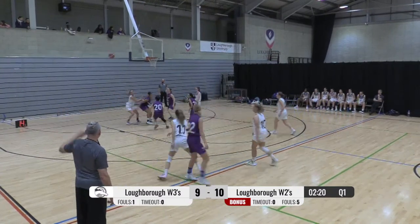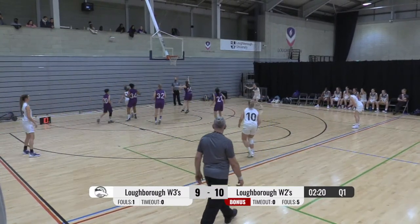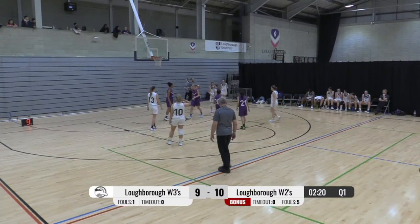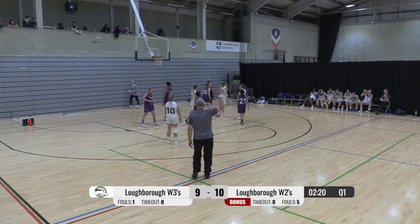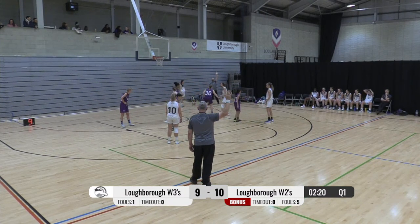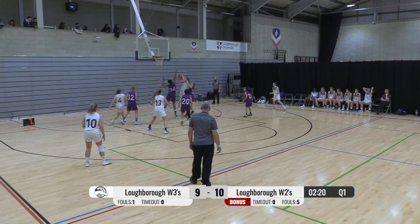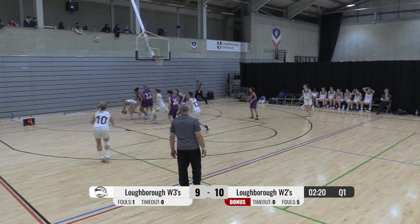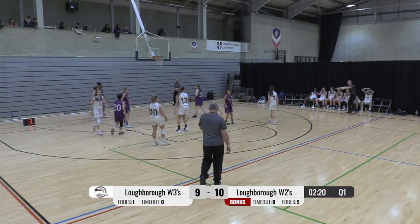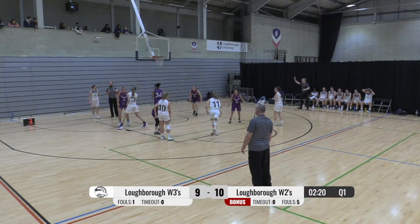Another three. No good. Can't connect that time either. Dribbles the ball, passes, gets tipped. Remains with the twos with only 9 seconds on the shot clock. Ball gets passed, and is blocked. And the ball remains with the twos. 3 seconds left on the shot clock. The twos have got to get a shot up now.